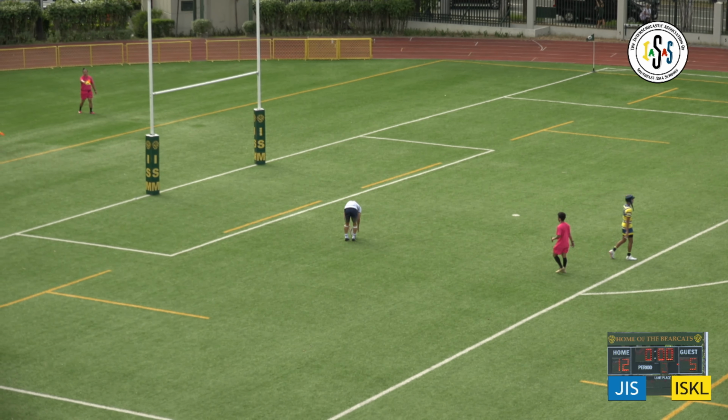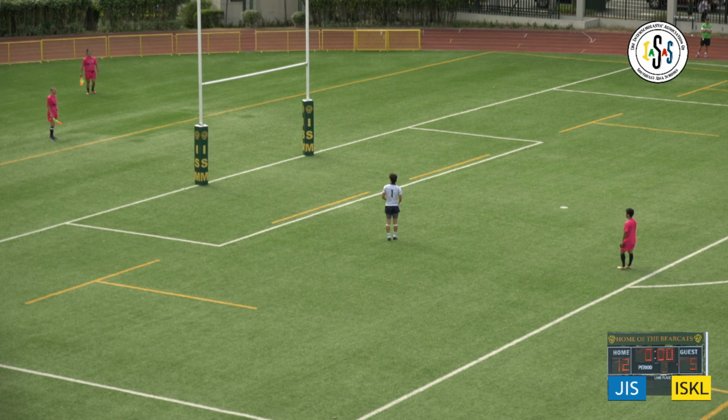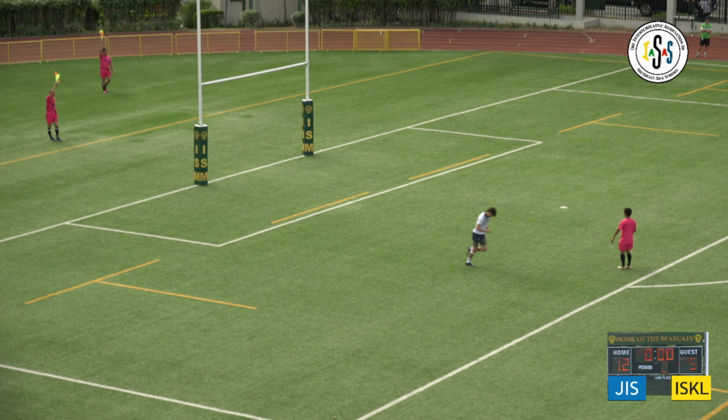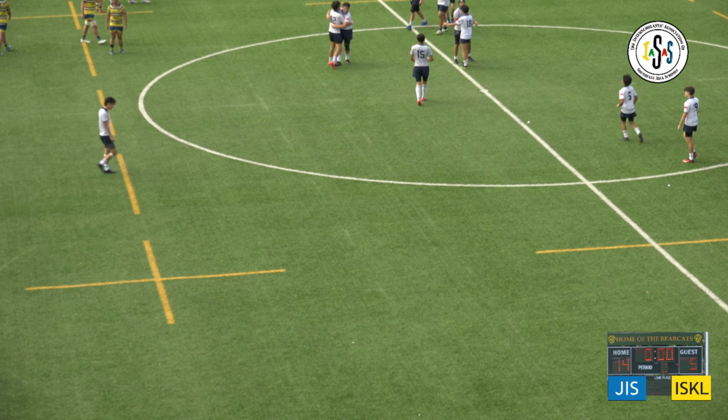And that's going to probably conclude the game. I don't think there's too much injury time, so let's see if he makes the kick. He's got it, and that makes it 14-5. Good kick, yeah. And that's the end of the Grade 12 rugby day from Ji-Hyun Kim, South Korea. Well done.